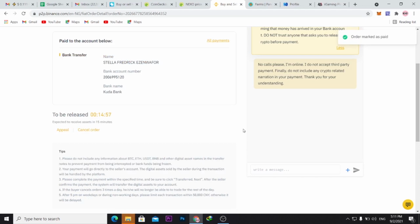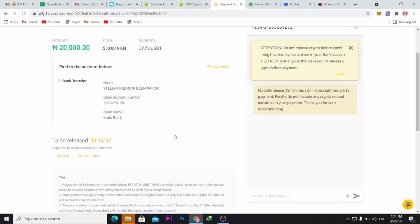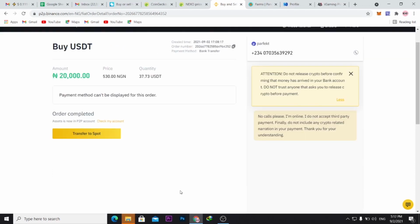So now that I've confirmed payment, the seller also has 15 minutes to confirm the payment I've made in his account and actually release my $37 worth of USDT. You can see here order has been marked complete.